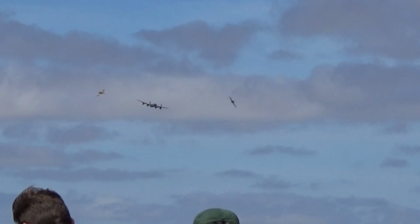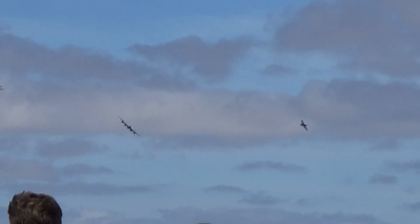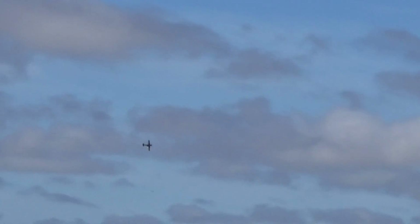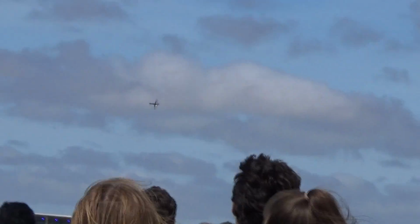Break coming up now. The fighters will split from the Lancaster, and each one of them will now spend the next few minutes showing off the outstanding lines and achievements of their designers and of course the crews who flew them.